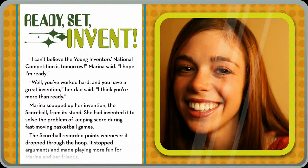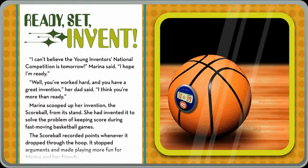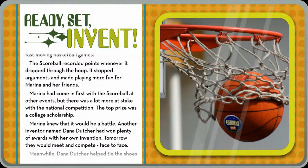I can't believe the Young Inventors National Competition is tomorrow, Marina said. I hope I'm ready. Well, you've worked hard, and you have a great invention, her dad said. I think you're more than ready. Marina scooped up her invention, the scoreball, from its stand. She had invented it to solve the problem of keeping score during fast-moving basketball games. The scoreball recorded points whenever it dropped through the hoop. It stopped arguments and made playing more fun for Marina and her friends.